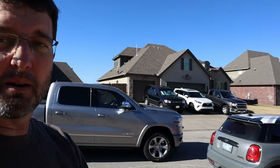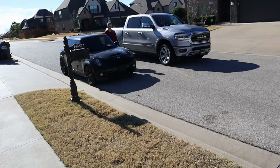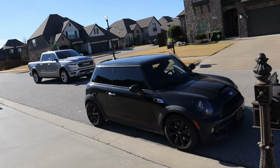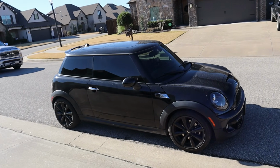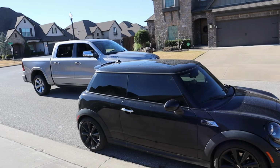So we've set up a kind of fake deal. We've got one small car in the front, another small car in the back. There he is. He's going to let the truck auto parallel park. My son's a little nervous. He's like, I don't trust him. He just got his Mini Cooper. So, all right, here we go. We're going to try the parallel park feature of the truck.